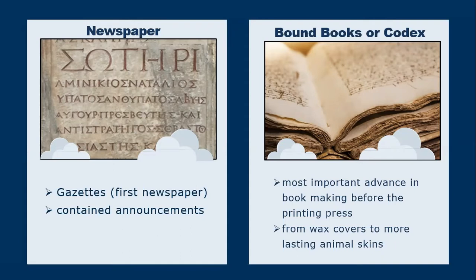Next, we have the bound books or codex, which is one of the most important advances in bookmaking before the printing press. So before, they used scrolls or paper that just lies scattered all around. But since the invention of the codex or the bound books, the books are arranged in a way that is easy to read. And of course, from wax covers, the Romans started to use animal skins, which was long-lasting and, of course, protected the books more than wax did.